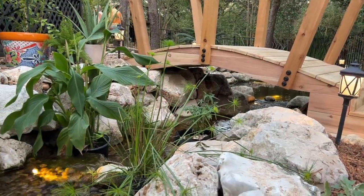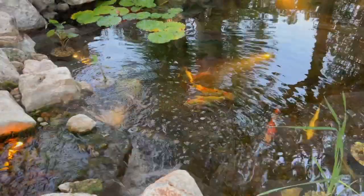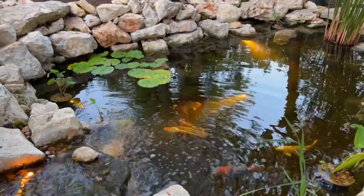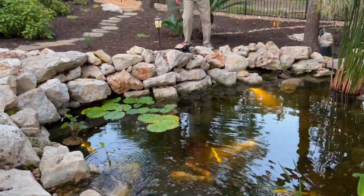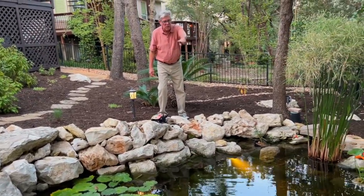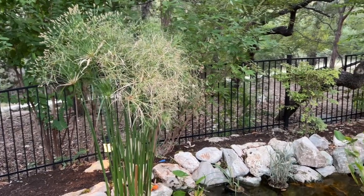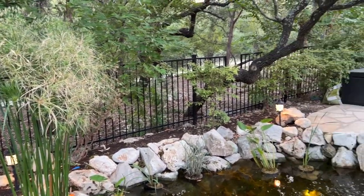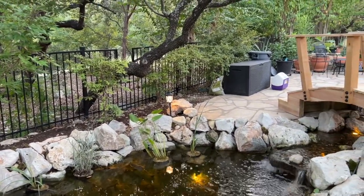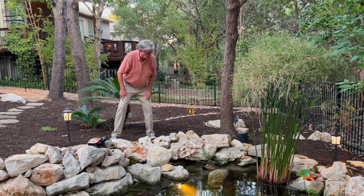So the water is cascading down these rocks and this meandering, and then the water ends up in this beautiful, tranquil pond. We have koi, we have lily pads, we have umbrella grass, very common feature on the river walk that you might see, and some other water feature plants, alocasia, types of the elephant ears you might see. So this is really beautiful. And then down here, it looks like some cardinal flower coming up out of there.